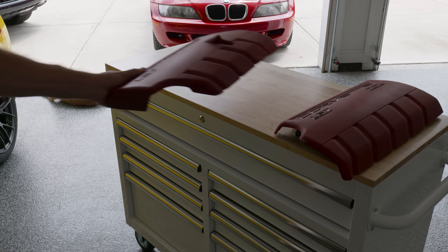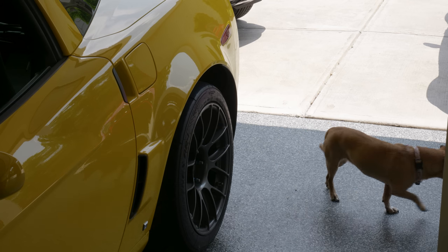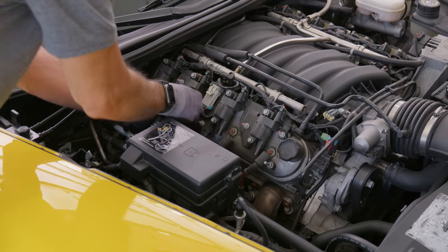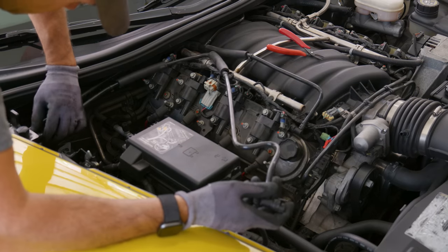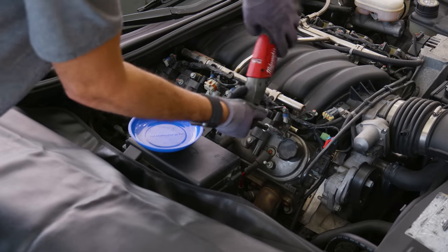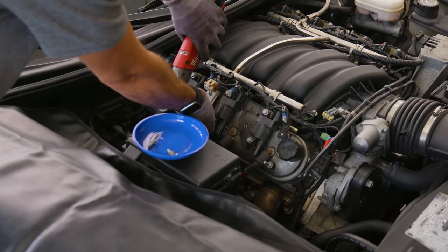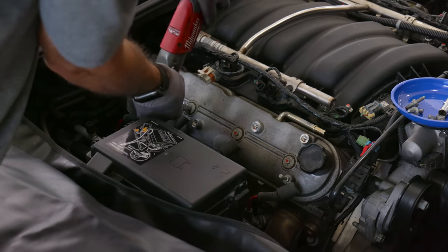I bought a tool cart specifically to help stay organized while I'm working on projects. And it's always a good idea to have a friend help out if you have one available. Next, we're going to disconnect the spark plug wires from the ignition coils. We need to get the ignition coil brackets removed. And finally, there are just a few bolts holding on the valve cover.